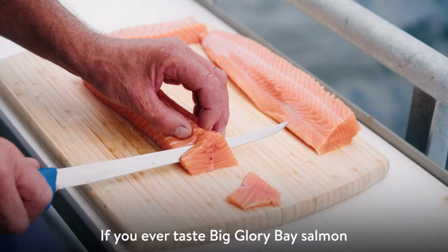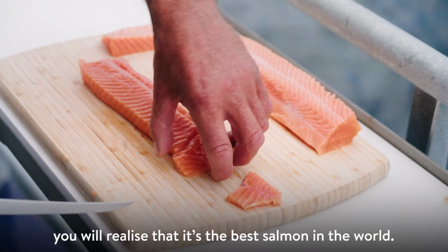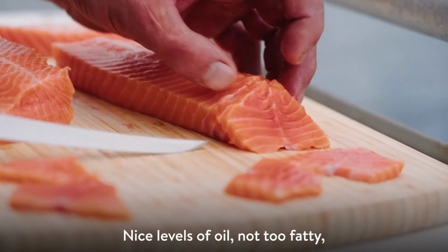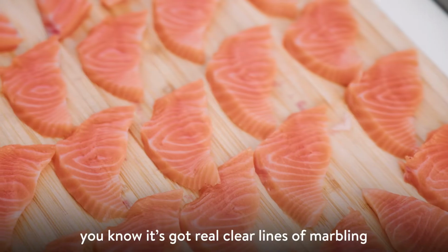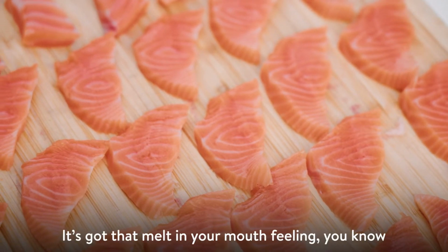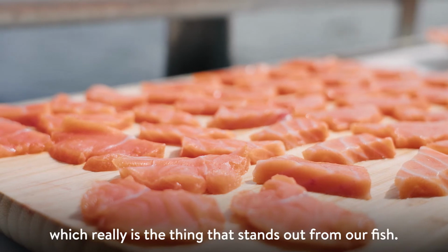If you ever taste Big Glory Bay salmon, you'll realize that it's the best salmon in the world. Nice levels of oil, not too fatty. When you fillet the fish or you look at the sashimi, it's got real clear lines of marbling in between the muscle segments. It's got that melt in your mouth feeling, which really is the thing that stands out from our fish.